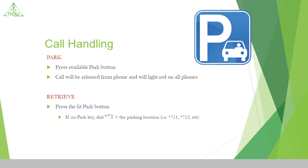You can then go to any of those phones, press the red Park button, and you've retrieved the call. You can retrieve the call from a phone without that Park location, such as a conference or remote phone, by dialing star 71 plus the Park location. So it would be star 711 to grab Park 1, star 712 for Park 2, etc. Please note that the caller ID information is lost once a call is parked.